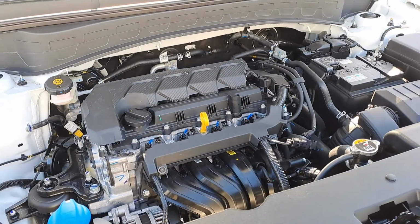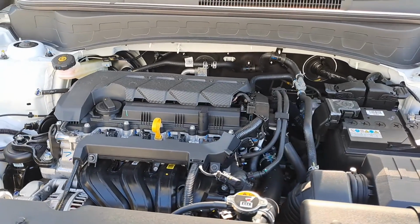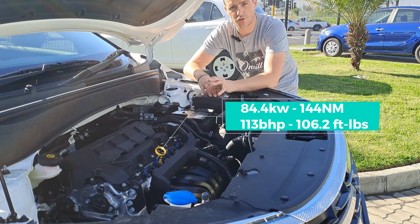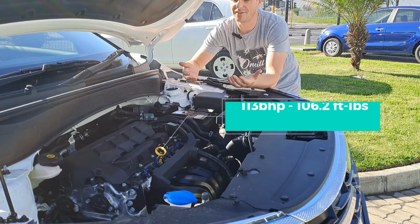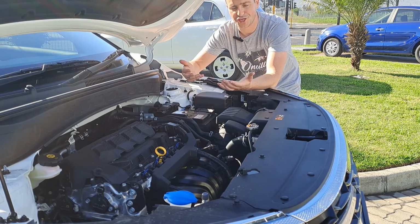Now let's go have a look at the engine. With this Kia Seltos you get the 1.5 Gamma 4-cylinder engine. This produces 84.4 kilowatts and 144 newton meters of torque. 143.8 to be exact, but if we round that off, it's 144 newton meters of torque.